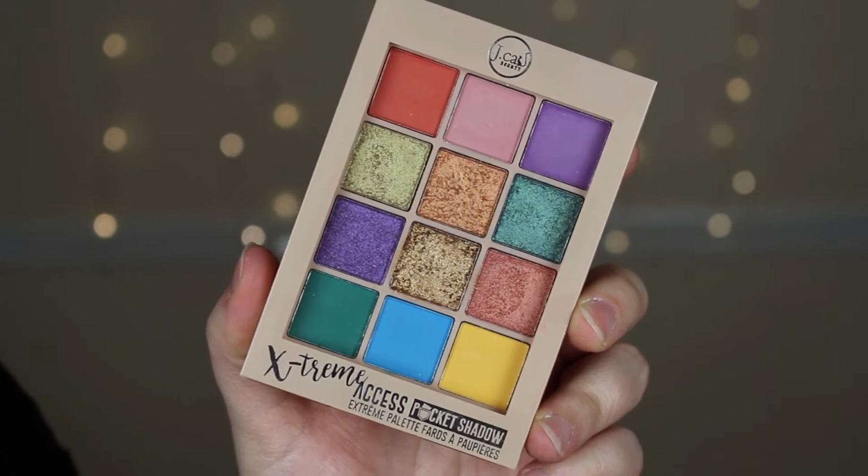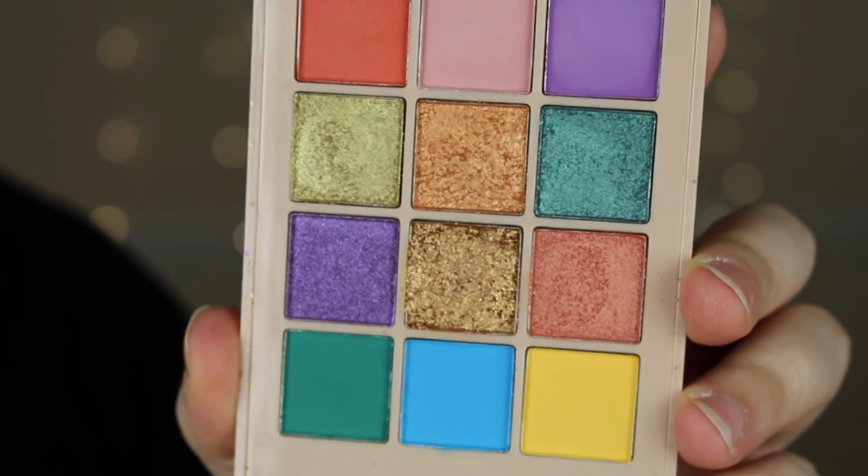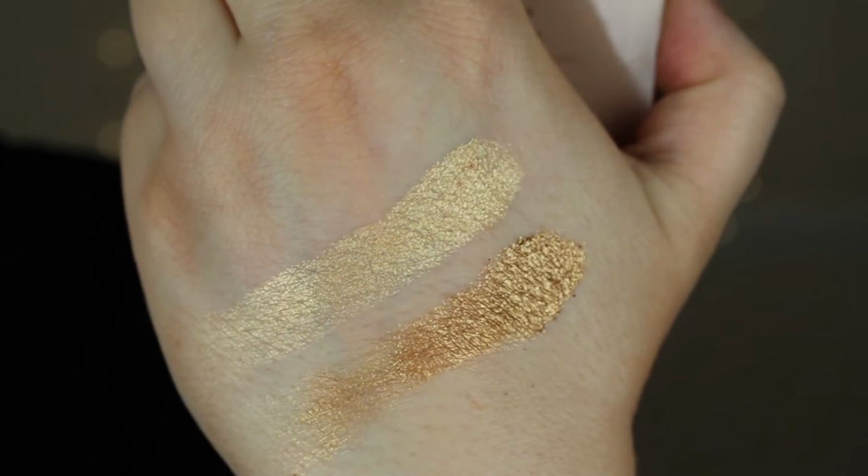The other gold that I thought was going to be a really great dupe is actually in this JCat palette right here. This one is from their Extreme Access Pocket Shadow palettes, and this one is called Pops of Paparazzi, and the color that I think is the best match is this gold one right in here. And as you can see, it is a little deeper, but oh my goodness, does this color pop.